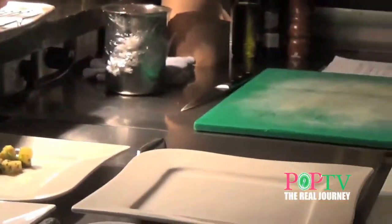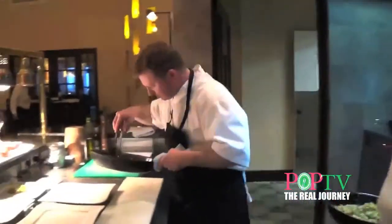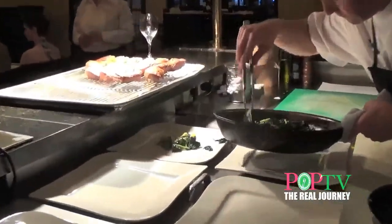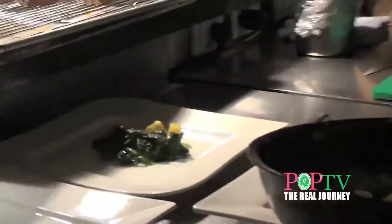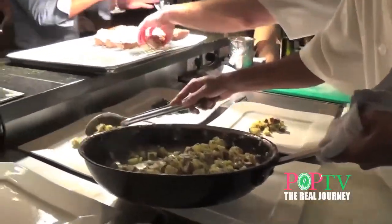Just like that, okay? As you can see, this is plated. You can see the chef is giving the instructions. He's showing how he wants it plated. This is what the chefs do. They show the portion. They show the layout.